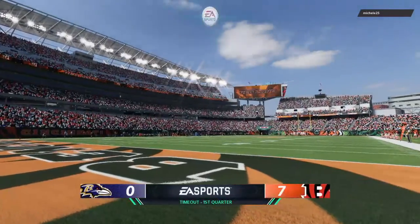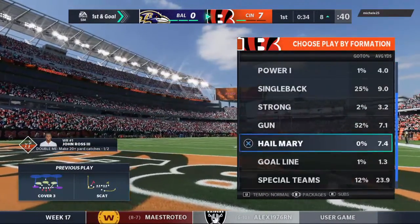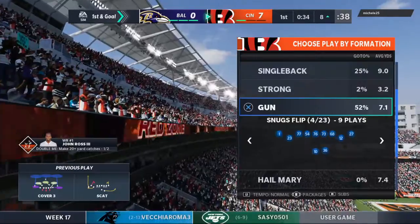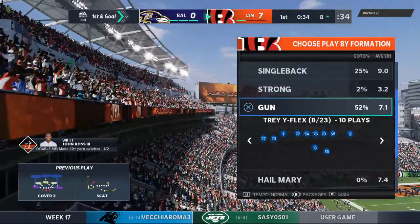Now a whistle, and I think a penalty here for a delay. No, they're going to say timeout. They did get the timeout in time. And that's their second charged timeout here in this first quarter. They're down to one remaining.